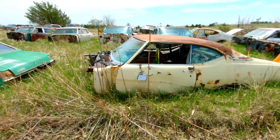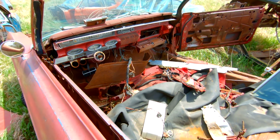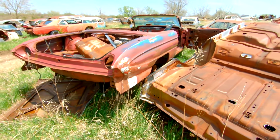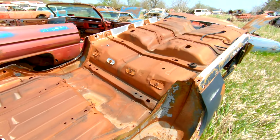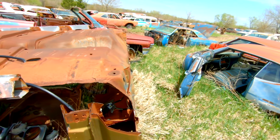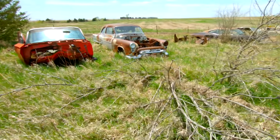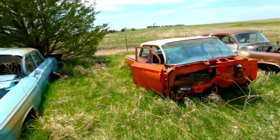'61 or '62 Oldsmobile convertible. Kind of an odd one, but unfortunately, these are mainly used for Impala donors. Pretty unique car though, with very unique styling. Look at the floor pan on this car. If you guys know what this is, let me know. I can't tell, but it's rock solid. Buick Skylark. I believe that's a 53 Olds. I've got a 52 at home. That one's a whole lot better shape than mine.